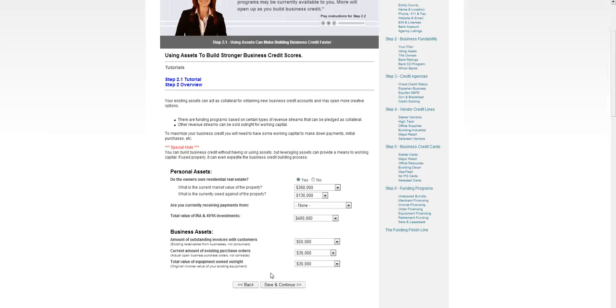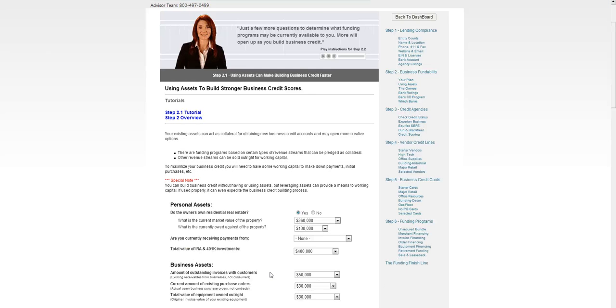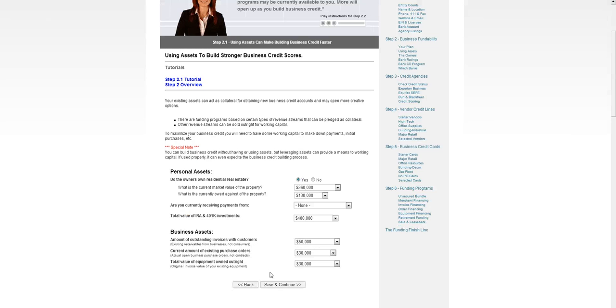Now, even if you're a brand new startup business, you can also secure money through the Finance Suite. We have unsecured financing where you can get $50,000, $100,000 or more in money to even start a business. And again, it's all based on looking at your strengths, whether it's your personal credit, whether it's your cash flow, whether it's your collateral or assets. Those things independently could be used to help you get approved for money.